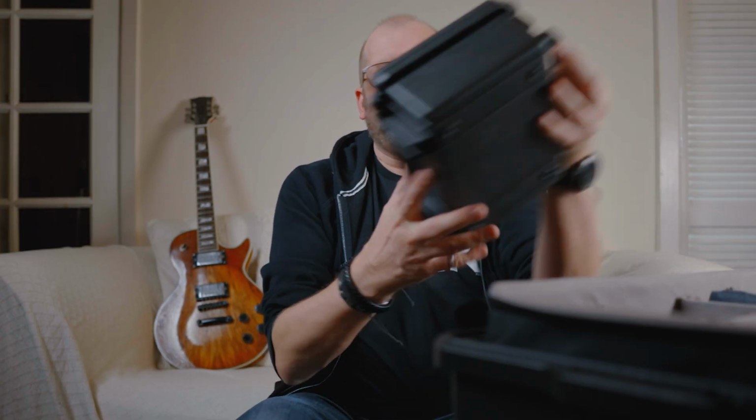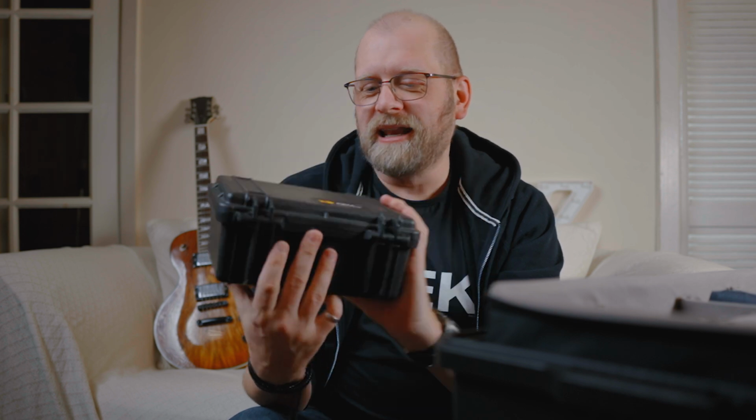I'm recording with it now, but this is pretty much my number one choice of camera when filming handheld, or filming in general, when I want that top-end quality. This is it, the S5. Now that brings me to another Peli case. I absolutely love this one, Peli, I call it.